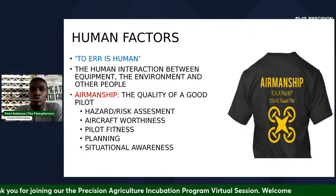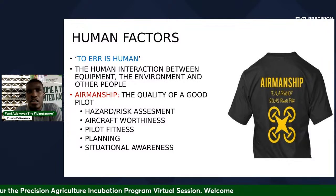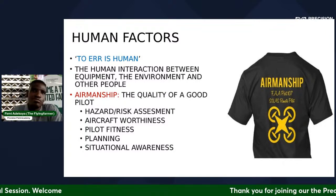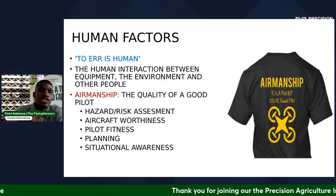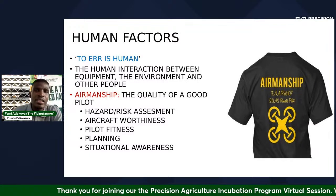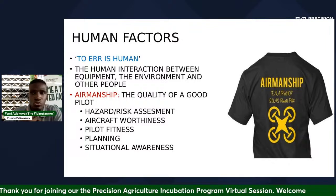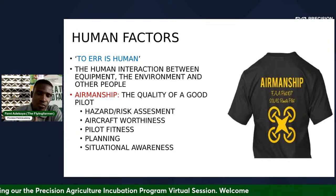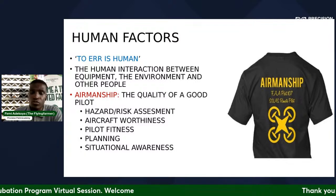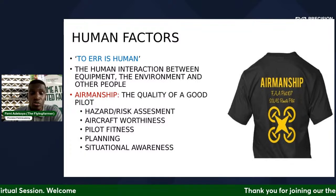Is this aircraft worthy to deliver a safe operation? Can we go and come back with this thing? Even when we come back with it, it is not causing any damage to property, to humans, to the environment. So aircraft worthiness is very important for us to pay attention to when it comes to human factors.